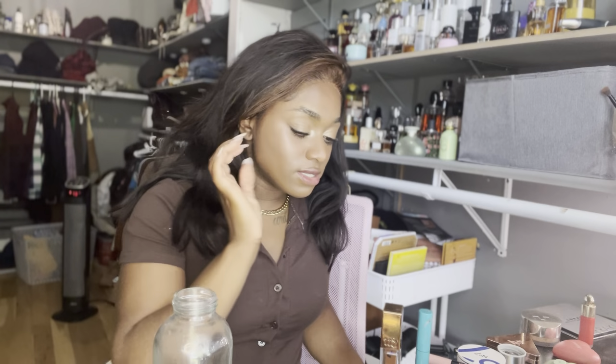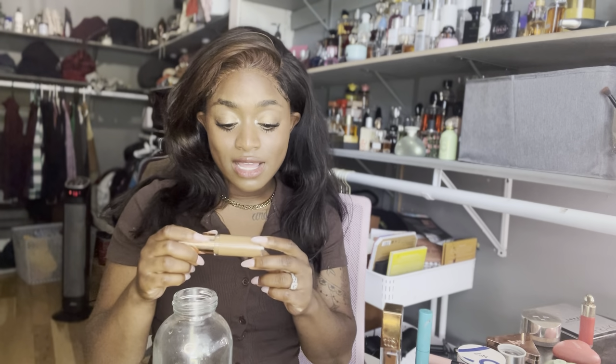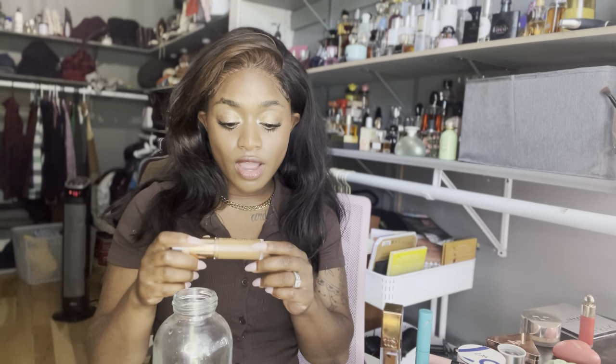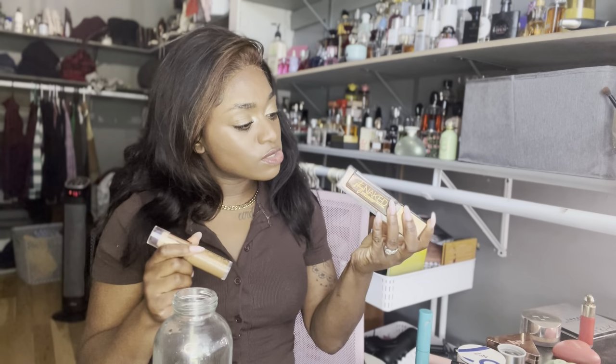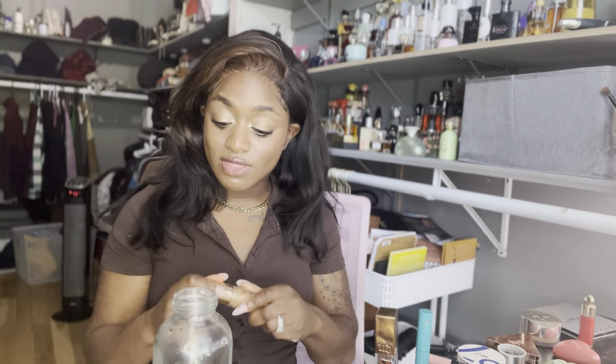That concealer is amazing. I really do like this Quickie concealer, though. This is what I'm wearing today. This is the Stay Naked Quickie concealer in 70NN. Oh, did I tell you, this is an 81WY, so 70NN, excuse me. This is great.